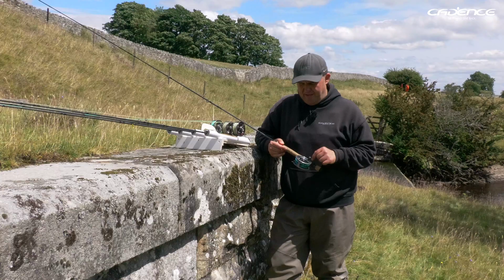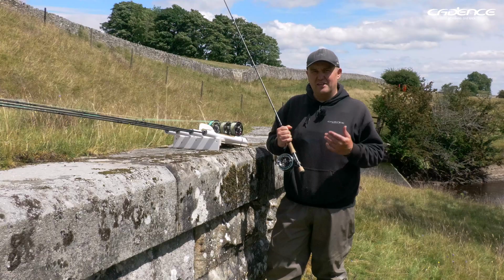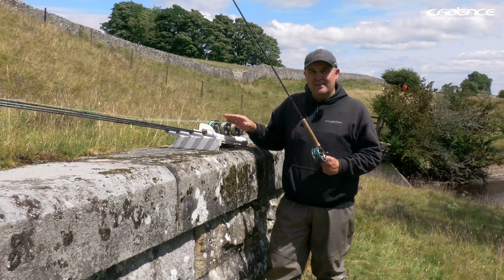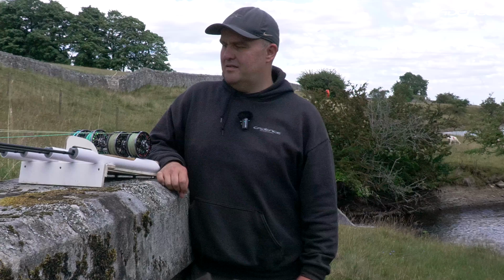If I was to pick two rods from the Cadence range just to bring by themselves, one would be this for heavier intermediate lure work, covering up for indicator work, deeper line work, and then the 10-foot 5-weight. The other two rods I tend to flip around with, but I would definitely have the 9-foot-9 8-weight, and I would definitely have the 10-foot 5-weight. So that's the four rods that we've used today here at Hury.